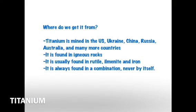Where do we get it from? Titanium is mined in the US, Ukraine, China, Russia, Australia, and many more countries. It is found in igneous rocks. It is usually found in rutile, ilmenite, and iron. It is always found in a combination, never by itself.